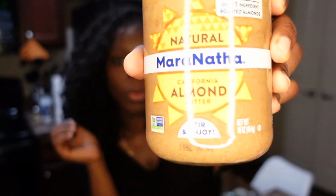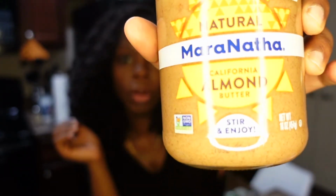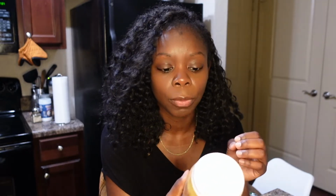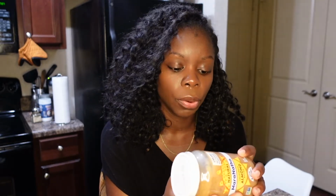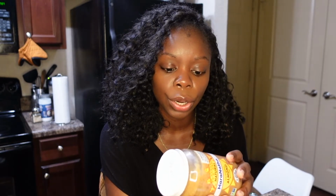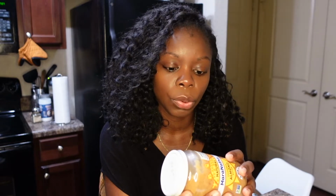And then the last thing we got from Walmart is almond butter. Honestly, this was pretty pricey, but the last time I got it, I ended up falling in love with it because it tastes so good with apples. And this is another one that just has one ingredient, which is roasted almonds. The sugar is only 2 grams and the sodium is 0.